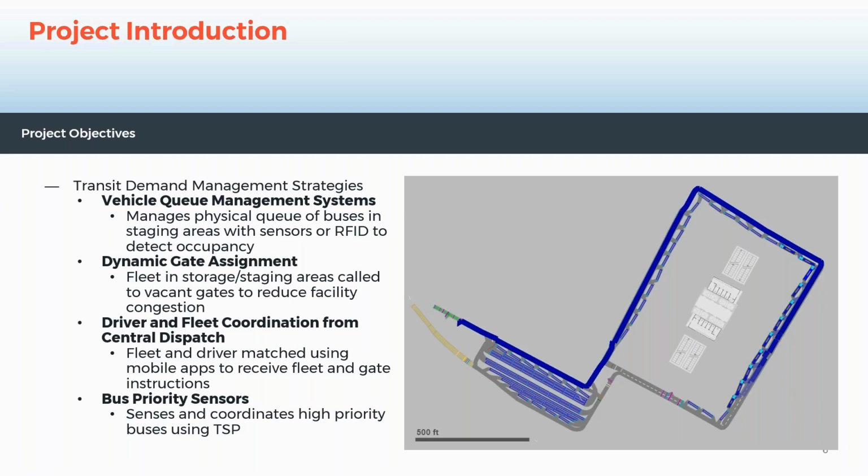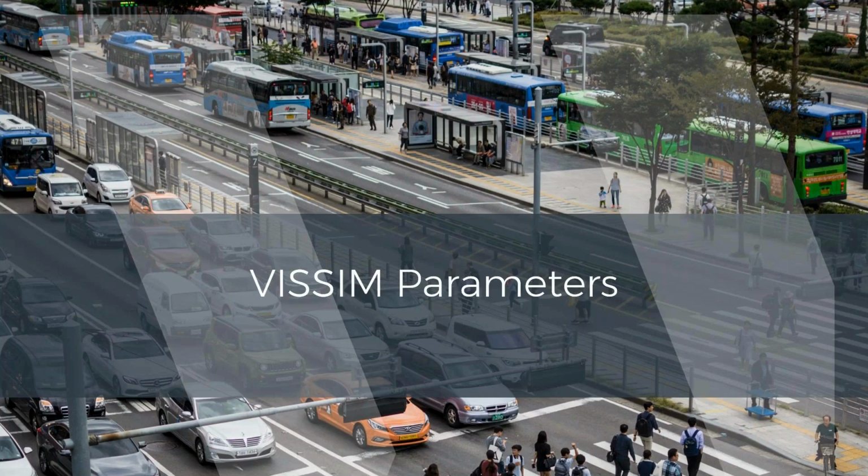Bus priority sensors. On this floor plate, we had two signals, and we're aware that across most of the country there's a lot of TSP being deployed across many towns and villages and cities across the US. And again, in a major transit facility like ours, there definitely were some opportunities to incorporate TSP depending on the demand or depending on the urgency of that exact vehicle. So there's some ITS opportunities that we definitely could incorporate into the Vissim model.